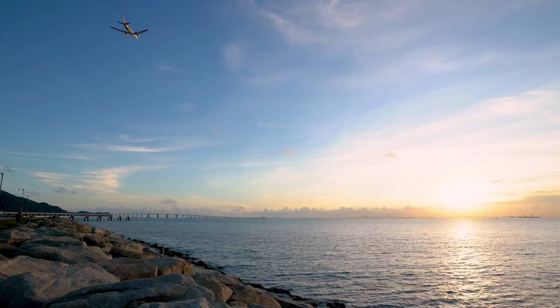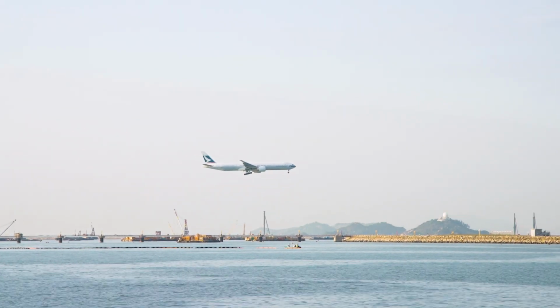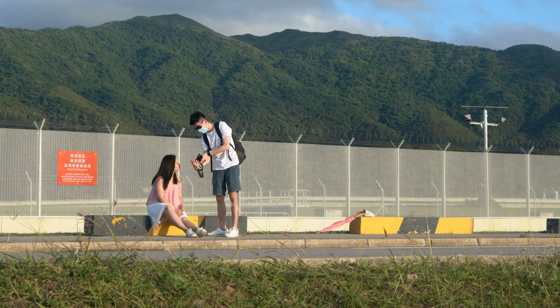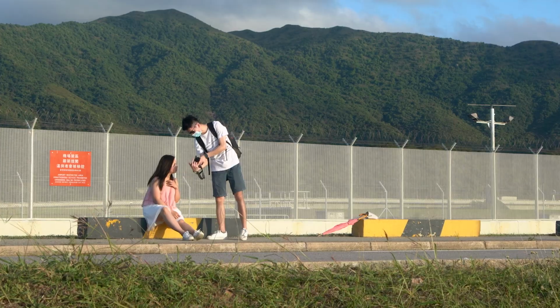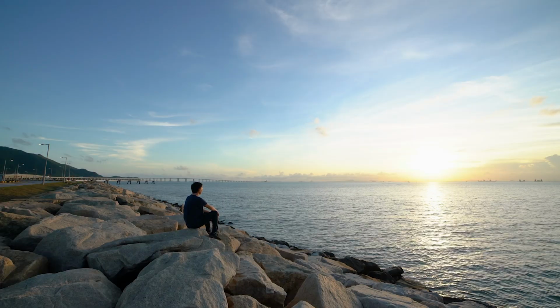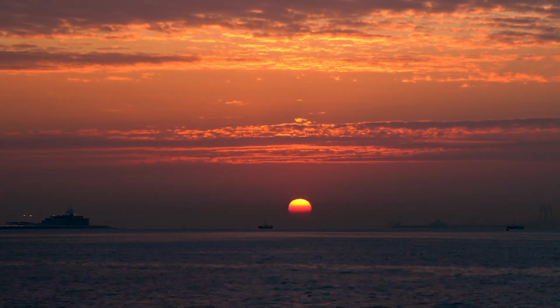North of Lantau is the small island of Chek Lap Kok, the home of Hong Kong International Airport. This island, created by land reclamation, has a spot many residents don't even know about. The South Perimeter Road, near the aircraft maintenance area, is a small stretch of road perfect for plane spotting. You can also sit on the rocks and take in the unobstructed view of the ocean. If you are lucky, you can see the sun slowly dip down the horizon line.